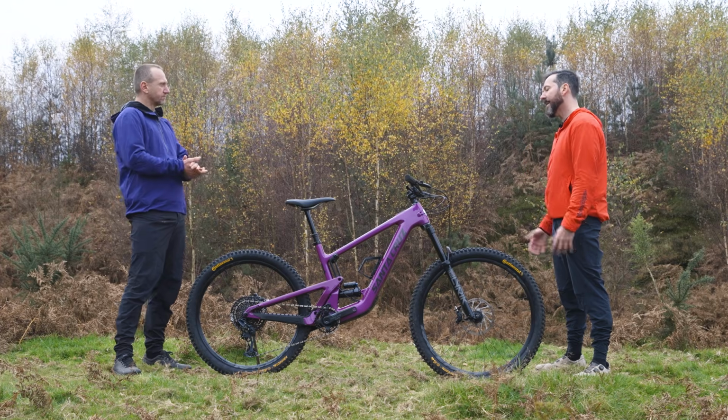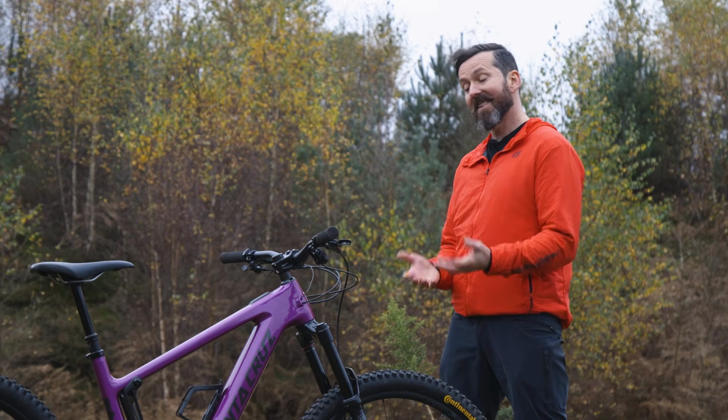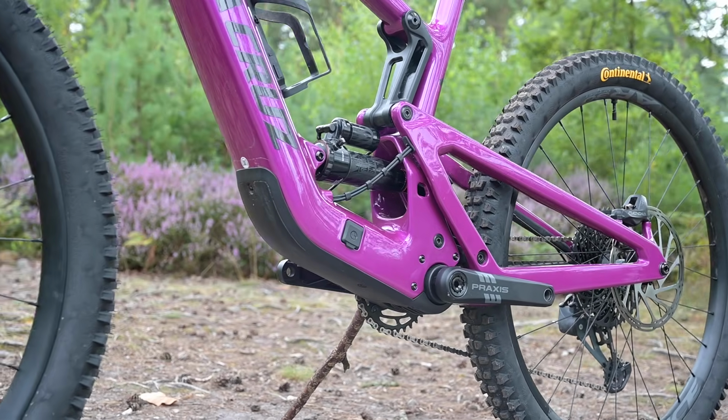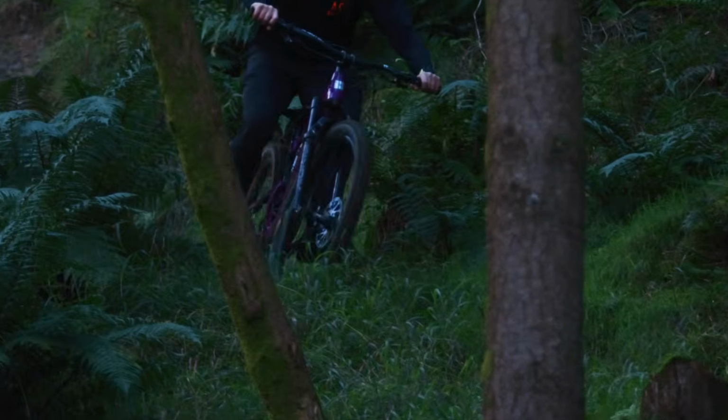Exactly. And much as I love this bike, I really love riding it. I really like the system. I love how it feels. It just makes me want to go out and have a good time. But there's the reliability issue.